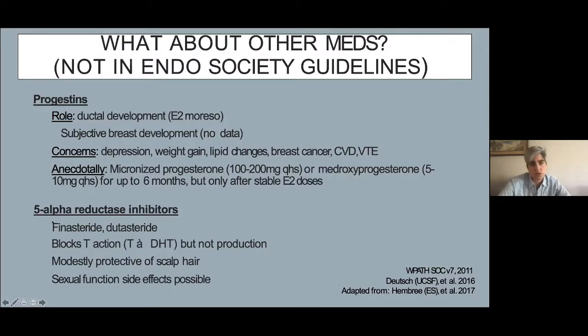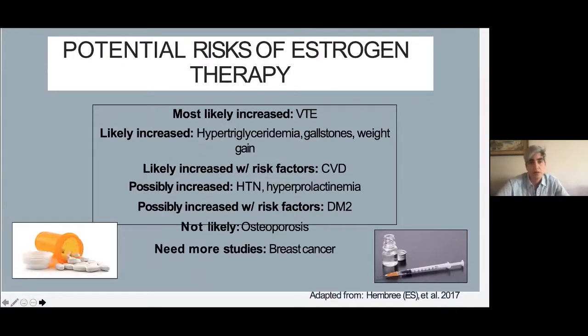The issue, just so you know, with the 5-alpha reductase inhibitors is that you cannot follow testosterone levels. It may actually increase testosterone levels. So it's a little complicated if you try to use these. I found them also not to be very effective, and they can cause some depression. So we don't push it. Sometimes people are on finasteride for hair issues. Okay, risks.